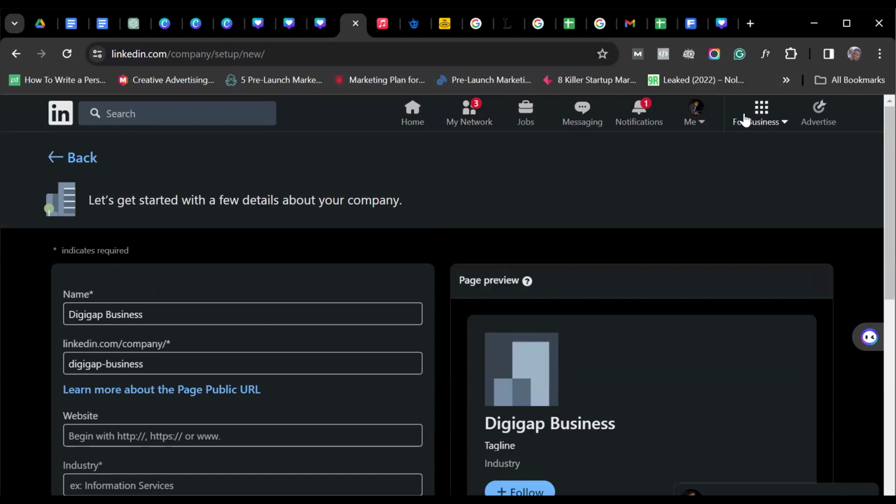So remember, this is where it is for business. You will not see it on a smartphone. It's after you have created the page that you can start handling the page from your phone. But to create the page for the first time, you cannot do it with a phone. You can only do it from the business.